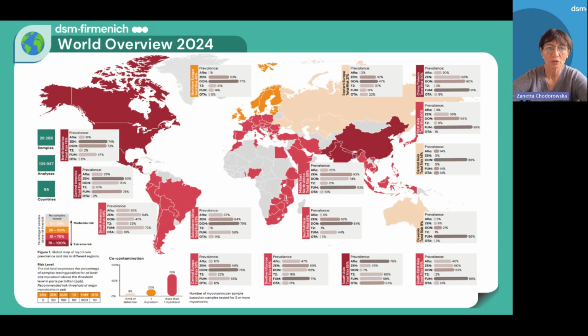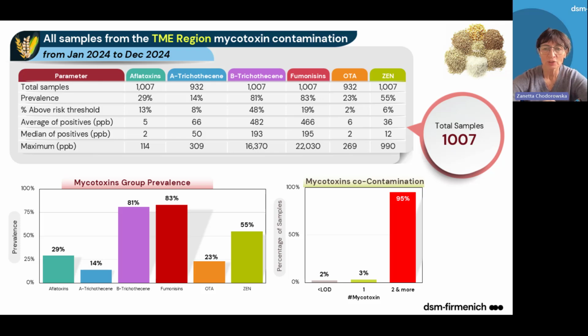Today, as a part of the Global Mycotoxin Survey, I'm here to present you mycotoxin contamination in the Middle East region. In 2024, we received more than 1,000 samples from the region. 95% of them were contaminated with at least 2 mycotoxins. The most commonly found were beta-trichothecenes and fumonisins, followed by zearalenone and aflatoxin. Still, the contamination level and average of the positives were quite high in the region for beta-trichothecenes and fumonisins.